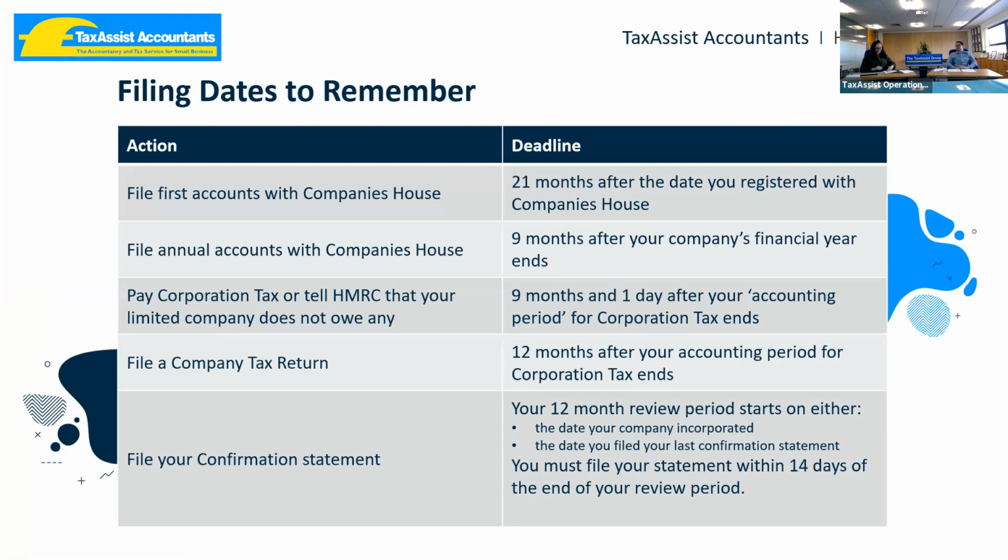Thanks, Sam. Those are just the deadlines that you need to be aware of. As we said before, for a limited company, there are certain obligations. We've put them up there, and I won't go through them all, but critically, make sure that your accounts are filed on time and your corporate tax return is also filed on time. There are various other company secretarial requirements, but we'd be happy to help with any of those where they're needed. Lovely, thank you, Andy.